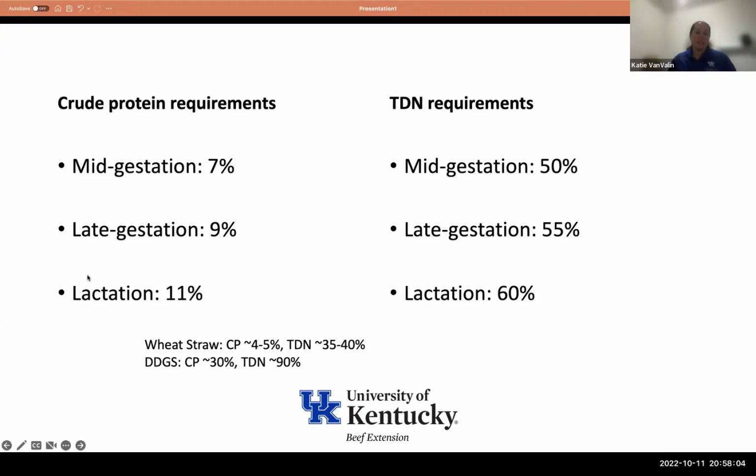And so if you look at the book values for something like wheat straw, and then I have dried distiller's grain down there as well, for crude protein and energy, because those are the two main nutrients that we are thinking about trying to meet in our ration. The problem with wheat straw is that it gets so low in protein and energy, below even what those mid-gestation cows are going to need, that you're probably going to have to feed quite a bit of dried distillers to make that work on its own, just those two.